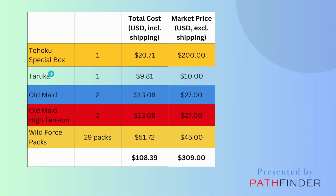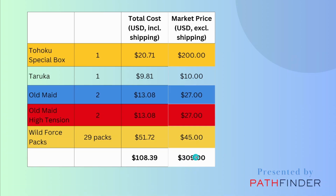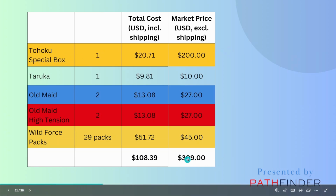The Tohoku box, I'm not sure. The reseller that I usually check with, they do not carry this, but let's just say that it's about the same price as MSRP. And the old-mate, they are selling as a set of the blue and the red version for $27. I got it for $13. And for the specs, I think they are selling the box at about $50, so I just take a little bit of discount there, $45. And do know that these prices are excluding shipping, so if you include shipping, maybe add another $30, close to $340, something like that. Depends on where you stay. Because of the Tohoku Special Box dimension, it may be a little bit more expensive, but I think give and take about $340 including everything.